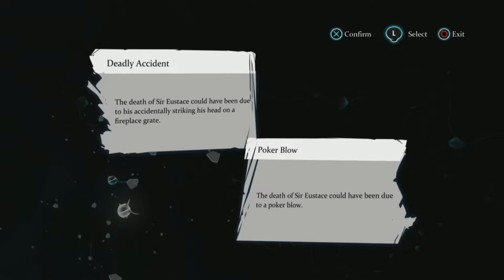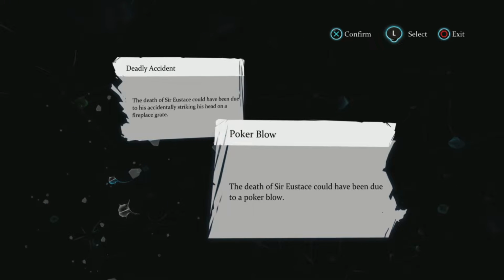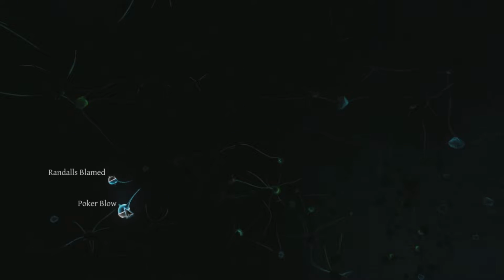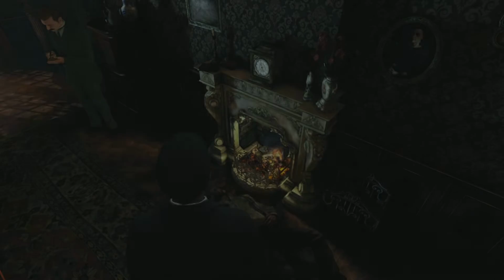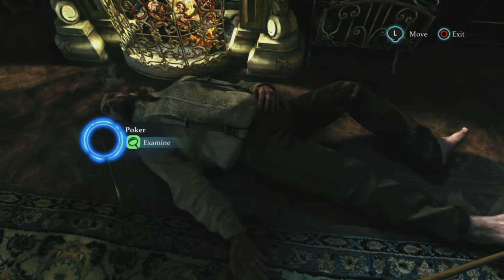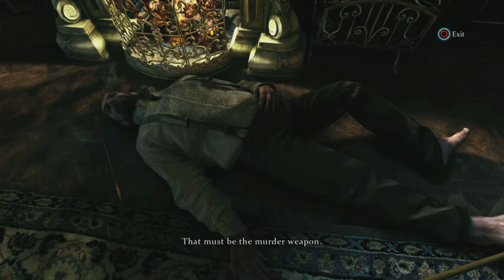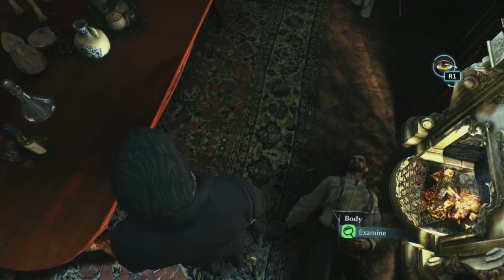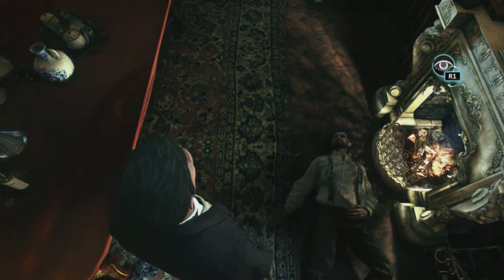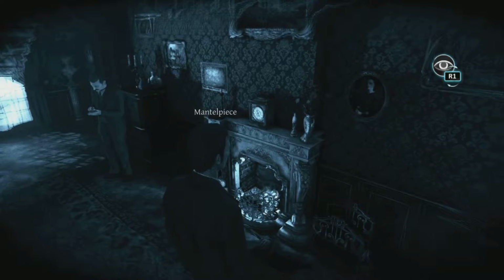there you go. Proof. Alright. Poker blow. Death of Eustace could have been due to the poker. Well, let's take a look at something real quick. If this is the murder weapon, even though we can't really examine it that well because the game won't let us, there's really no blood. That must be the murder weapon. Yeah, there's really no blood on that weapon, is there? I never struck somebody in the head with a bat or anything like that, so I don't know if the very first strike would cause blood. But, whatever.